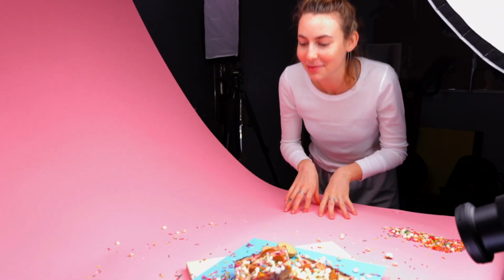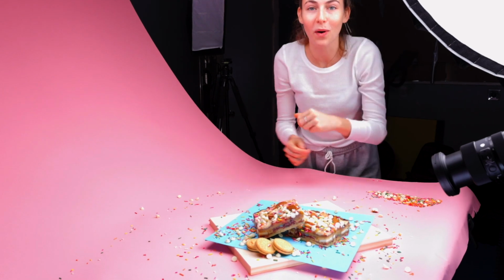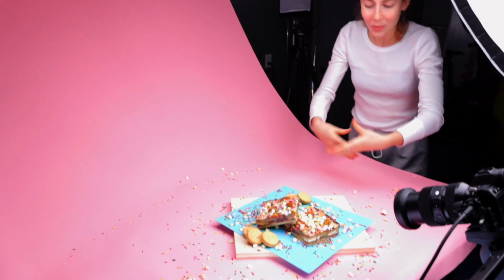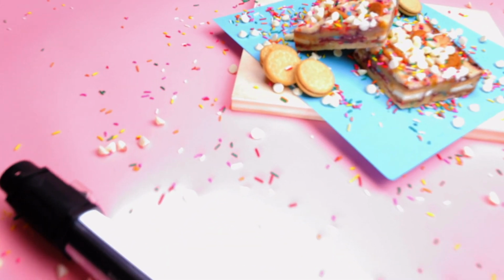Okay, this one, we made a little bit of a mess. It was pretty fun. We did sprinkles crashing down and then the white chocolate chips crashing down. We did 2 different angles. And we have this beautiful, colorful mess here. It is such a mess.